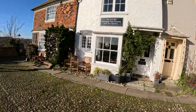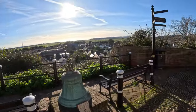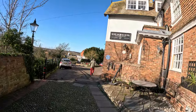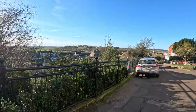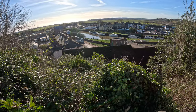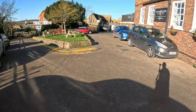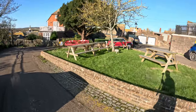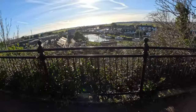Vintage tea room and art gallery. Wow. Flag flying gracefully. Ah, oh, here is the pub. One of them. It's not the pub that I was in, the Hope and Anchor Hotel. As you can see, the estuary down there, all the boats are, it's high tide because the water's up. That is completely drained of water. Fantastic place, look. There's so much to see here. That was good at the prison there. Look, no idea of the estuary.